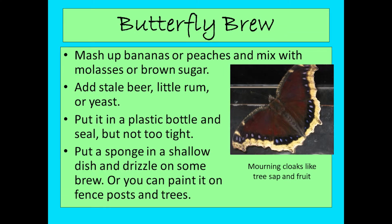The butterflies will get to it. It's fine. Unless you want to shower in mashed up bananas. Okay, so you can put a sponge in a shallow dish or a piece of bark. I usually will try to find a nice good piece of bark that's got some little crevices in it. Again, if you get too much in your plate, I use just a clay dish. They can get in there and drown.